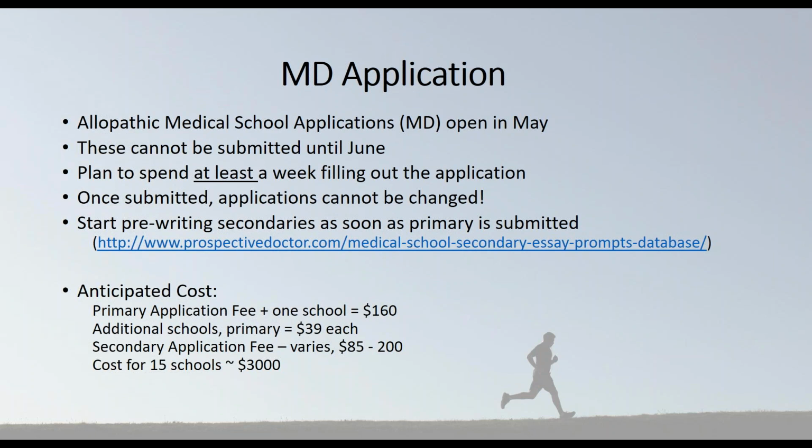Once you've submitted your application, hopefully at the beginning of June or the day that applications open, you can then turn your attention to pre-writing your secondaries, which are not included in the primary application, as is the case with DO schools. The link provided here, perspectivedoctor.com, gives prompts for secondary essays from previous years. You'll notice many schools' secondary essay prompts stay the same annually. Others will change slightly. Use your best discretion to pre-write as much as you feel is necessary and appropriate, given the trend of secondary essay prompts for the schools to which you applied year to year.